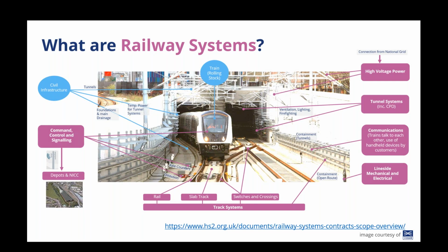We have communication systems, so in terms of both the network communication of the signalling system back to the control centre, but also onboard systems for the passengers, the third party communication systems to allow you to access entertainment. Line side mechanical and electrical, so effectively the plug sockets along the railway to power our line side equipment, things like condition monitoring, the jet fans, all things that require power on the side of the railway need a power supply, an LV power supply.